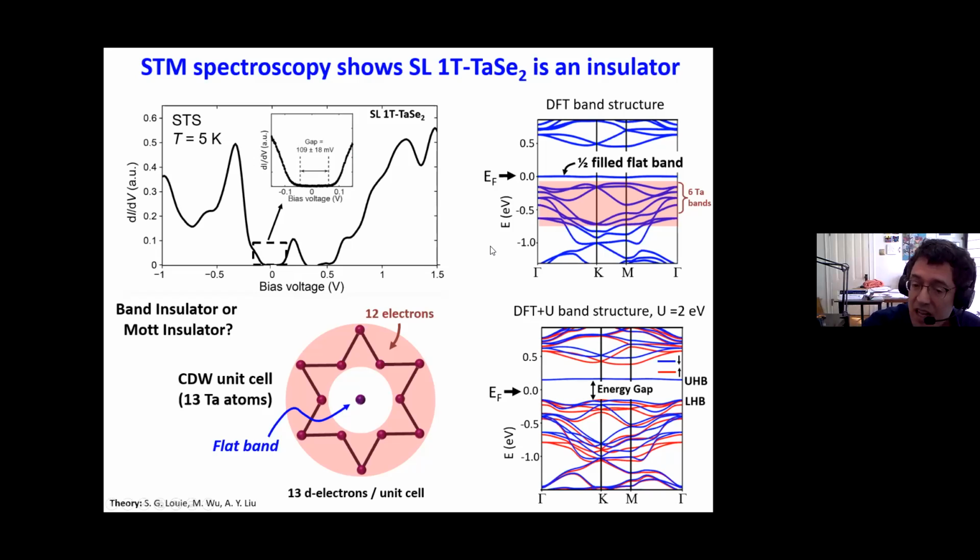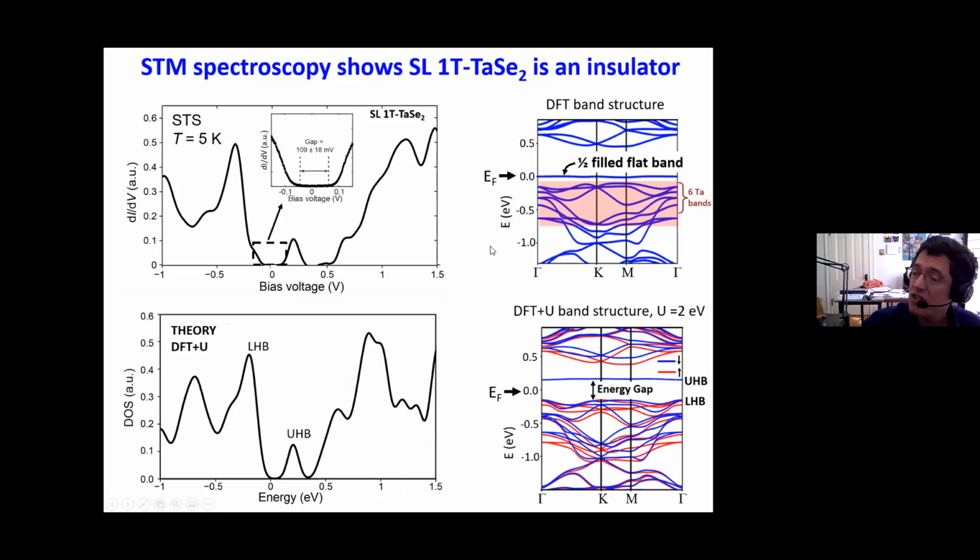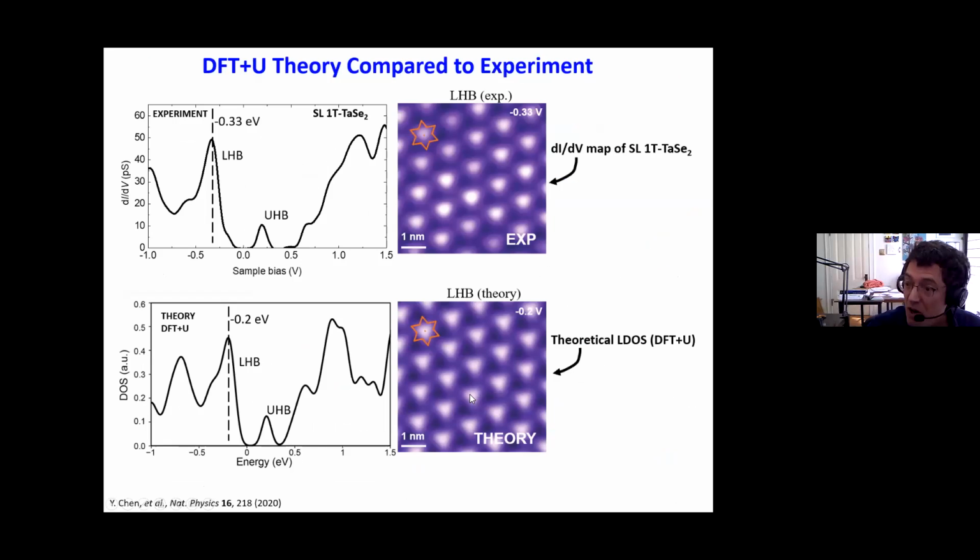You get a nice gap. And if you calculate the density of states using DFT plus U, then you get this plot that I show on the bottom. And it actually looks surprisingly close to what we measure experimentally. You get this nice lower Hubbard band, an upper Hubbard band, and a gap of roughly the right size. And in fact, if you look at the theoretical wave functions from DFT plus U, it kind of matches. Here I show the theoretical DFT plus U wave function, the local density of states for the lower Hubbard band, compared to what we measure experimentally for the lower Hubbard band up here, and they match pretty good.